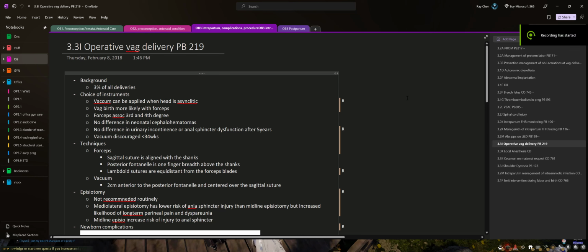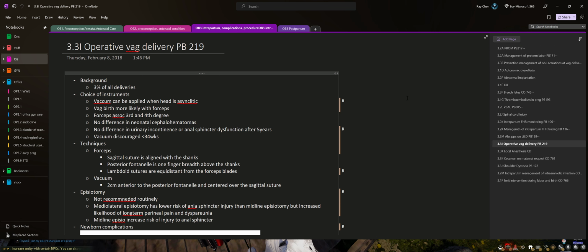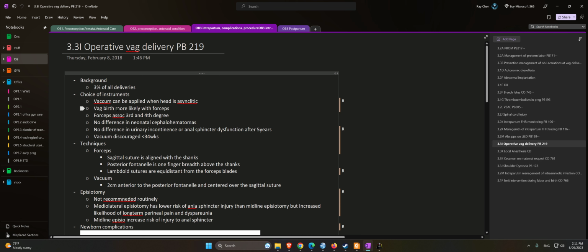Let's talk about operative vaginal delivery background. It's about 3% of all deliveries. Choice of instruments: vacuum can be applied when the head is asynclitic. Vaginal birth is more likely with forceps. Forceps are associated with third and fourth degree lacerations.